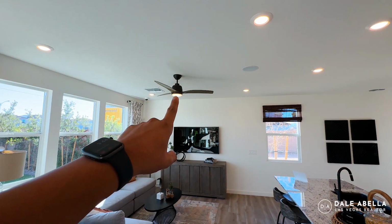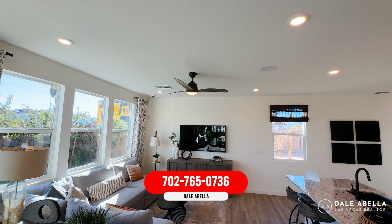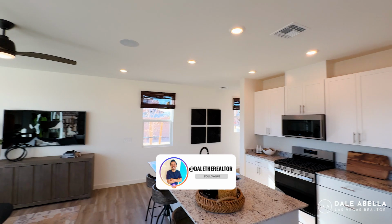Now you will get the pre-wire set for the ceiling fan in the great room, as well as the primary bedroom, okay? So those are going to be included. If you want pre-wire ceiling fans anywhere else, you would have to add that.